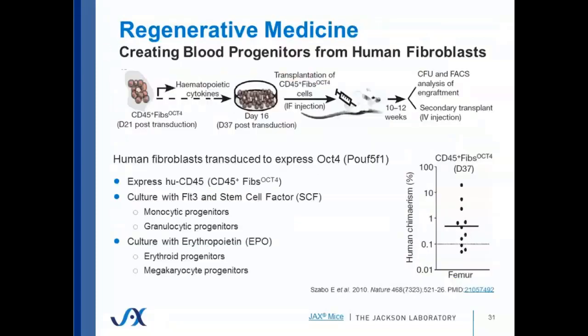One of these applications is for regenerative medicine. This publication uses humanized NSG mice to test successful generation of blood progenitor cells from fibroblasts. The goal is to take a patient who has leukemia, extract skin fibroblasts, and transform them into human hematopoietic cells, and then engraft them back into the patient. This will hopefully allow them to repopulate all of their immune cells.